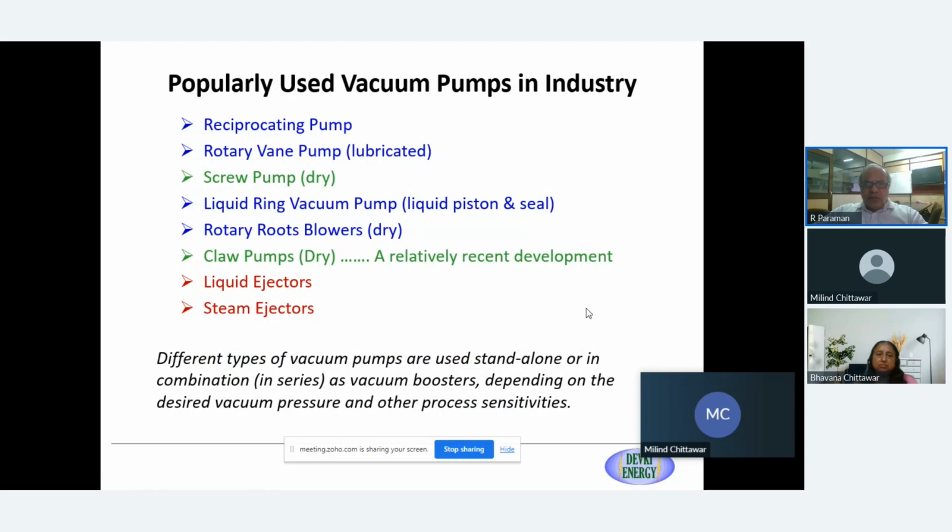So the popularly used vacuum pumps: reciprocating pumps, rotary vane pumps. Okay, we'll take a look at it. Rotary vane pumps are also used in industry on a very large scale, more so in the non-process industries, where there are no chemical processes involved. Mostly rotary vane pumps are used in engineering industries and certain applications where the gases which are being evacuated are reasonably clean.